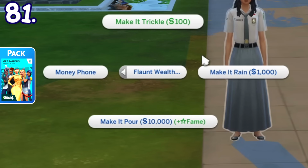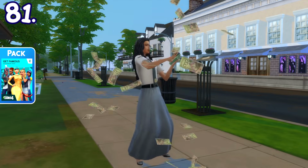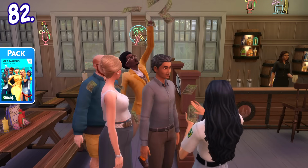You may already know about the Flaunt Wealth interaction, where you can throw away your money into your surroundings just for the heck of it. But if you do it near other sims, they will approach you and catch as much money as they can from you.